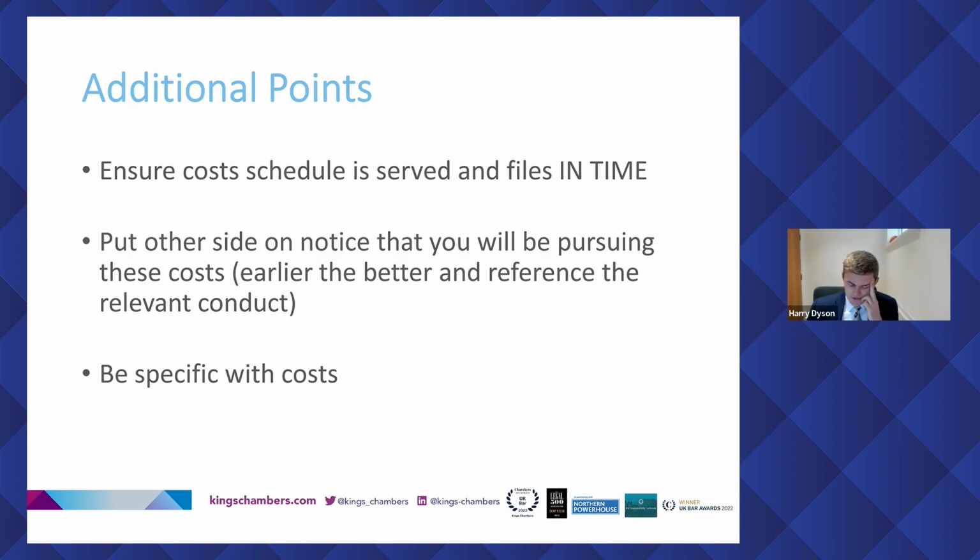But if we stop and think for a moment, is a judge more likely to award some specific costs or just a broad brush of the whole case? And obviously, it's the former rather than the latter. So be very specific. If it's the case that the conduct of the other side has caused you to, for example, wade through hours of disclosure, put that in terms in a cost schedule.